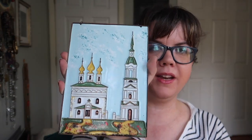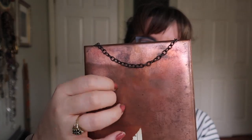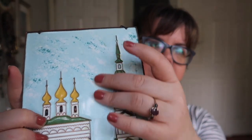All right, this one is not Easter. Actually, the last thing wasn't Easter either, but this is not Easter. I told you, I'm just grabbing what's near me. But I think it's really, really beautiful. It is a Russian enamel image on copper. So you can see it's actually copper on the back, and it's a really heavy enamel.